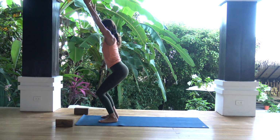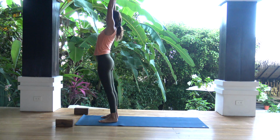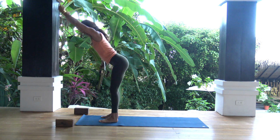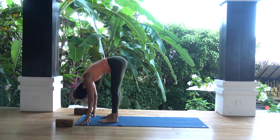One cycle of breath here, chest open, belly pulls in, weight in the heels. As you inhale, lengthen the legs, palms touch. Back bend, baby, back bend. And then as you exhale, forward fold all the way down. Take a cycle of breath here to ground, recenter.